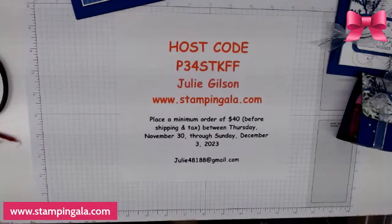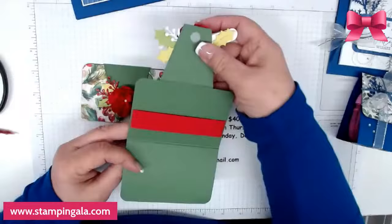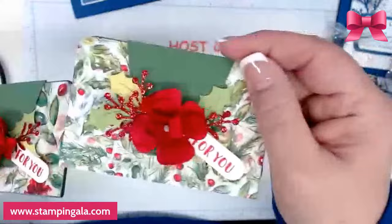I'll show you this now. This was not this close in the, this was more towards the end. But these are little gift cards, and I love them. And the gift card slides right in here. Okay. So in these, I teach you how to make the flowers as well. They're really cute if you can see them. They look almost like real flowers.